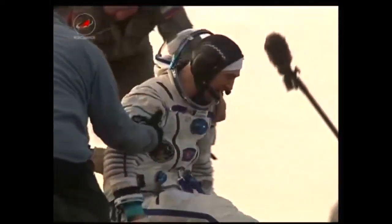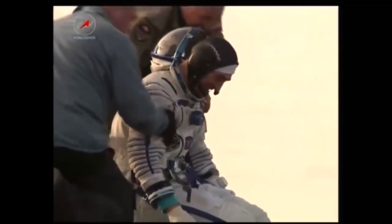And as is customary, out of the center seat of the Soyuz and first out, the Soyuz commander, Anatoly Ivanishin.